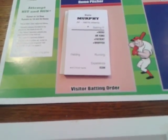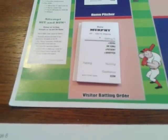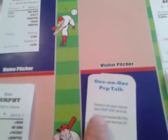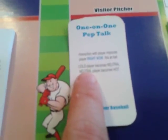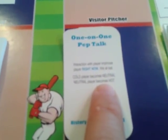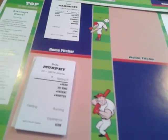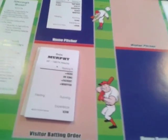And Dale Murphy is coming to the plate, and he is hot based on a single he had previously. So hold the phone there. We're going to have Roger Craig make a manager move. It'll be his second of the game. He's going to have a one-on-one pep talk with Scott Garrelts, and the cold pitcher now becomes neutral. Murphy is already hot. The Giants can't do anything about that.